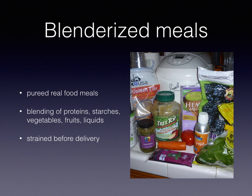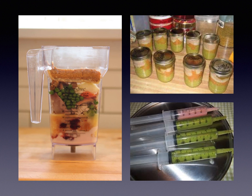You also have another option to pick from, a blenderized meal. And what is that? It's pureed real food. You can take just about anything, proteins like chicken or fish, turkey, starches, vegetables, fruits, liquids such as milk or juice or broth, and you put it in a blender. It's a specialized blender, and you puree it, strain it, and then store it in containers for future use, or directly pour it into the syringes that you're going to deliver during that meal period.